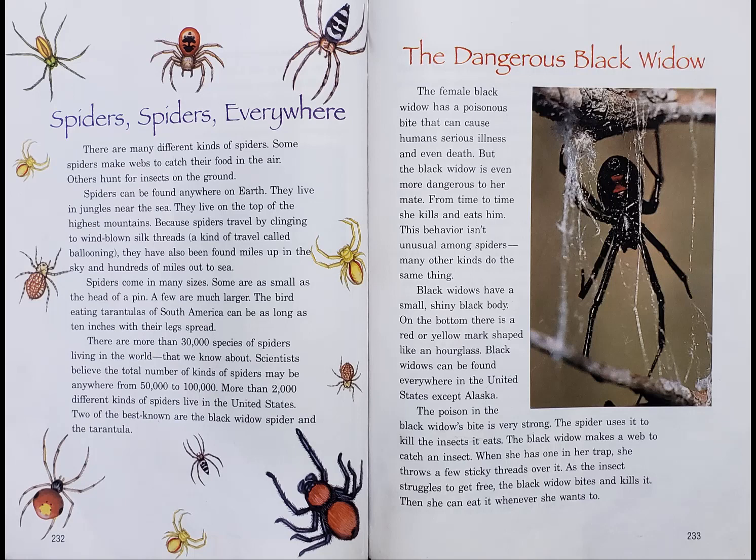The black widow makes a web to catch an insect. When she has one in her trap, she throws a few sticky threads over it. As the insect struggles to get free, the black widow bites and kills it. Then she can eat it whenever she wants to.